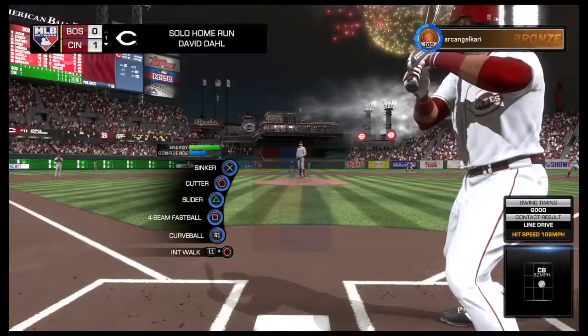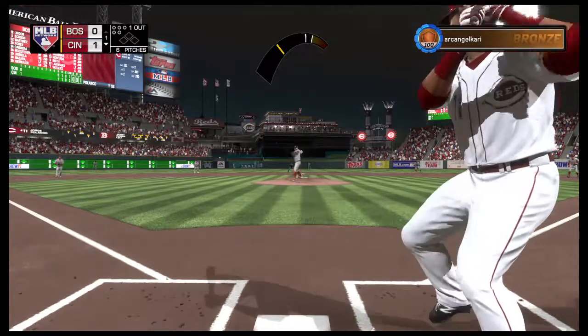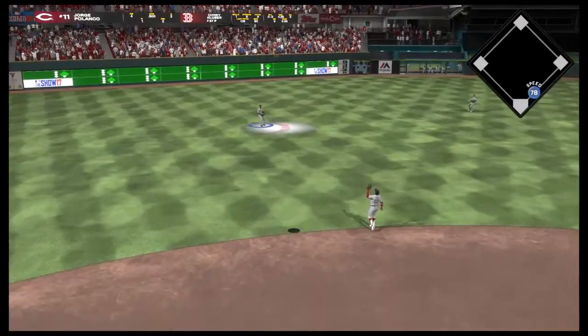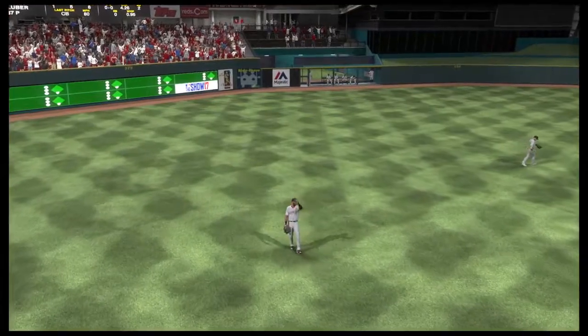Digging in the switch hitter, Jorge Polanco. He'll swing it from the left side right here. This one's flared toward left center. Mazzara moving to his left. He's got it, and there are 2 down now.